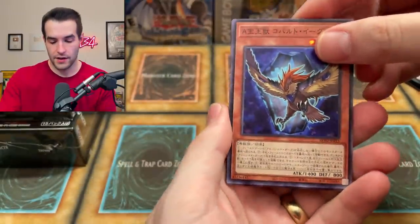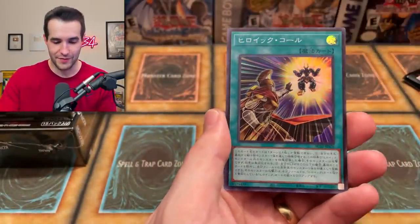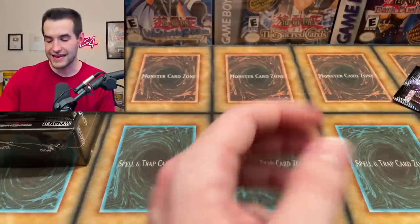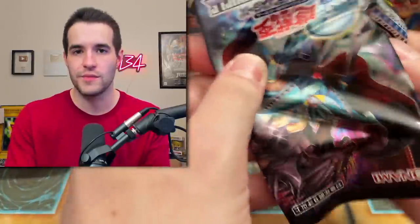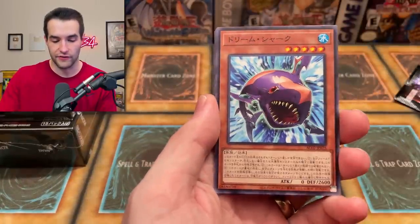Next pack. Can we get Starlight Blue Eyes White Dragon? Come on, baby. Okay, we've got the super rare. Very cool. Looks nice. So it looks like anything could be a prismatic as well. That seems to happen in OCG sets. It's like any card can be any rarity, which I kind of like. It's pretty exciting. There's a lot of different cards that can have different values, which is nice.